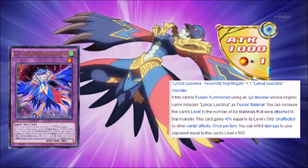But please tell me what you think in the comment section down below about these 2 cards. What do you think about Dinomist Howling? What's your opinion on Lyrical Luscinia Independent Nightingale? Do you like these cards? Do you hate them? Do you think they're bad? Do you think they're good? I think they are both amazing cards, and I'm definitely excited about them. But please tell me, comment section down below.